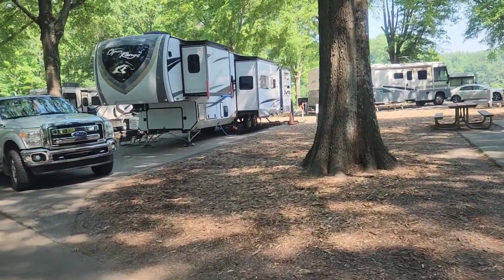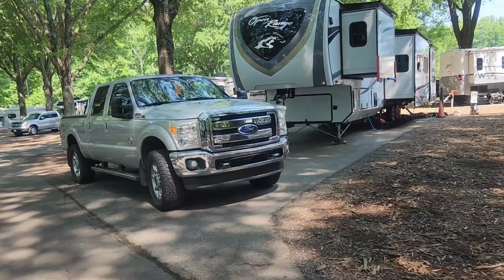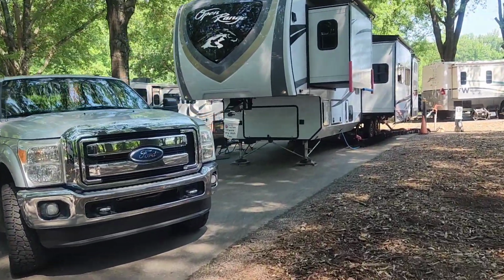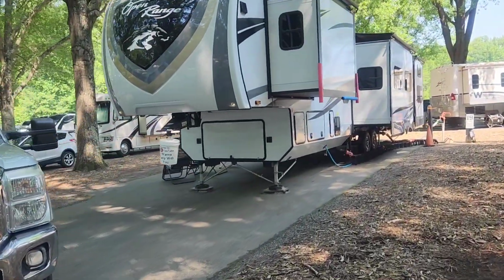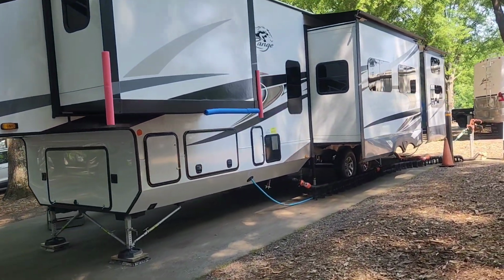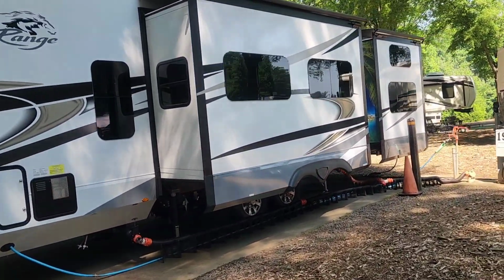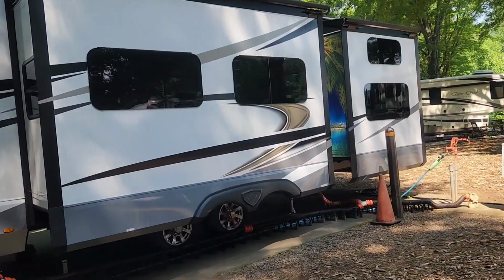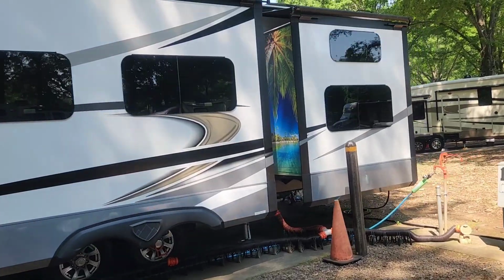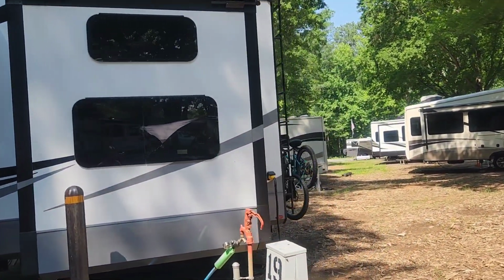And we are in site 19, so I'll walk around this site real quick, like usual. I'll also insert the pictures. As you can see, we have plenty of space. It was a little off level right to left, but overall wasn't too bad.